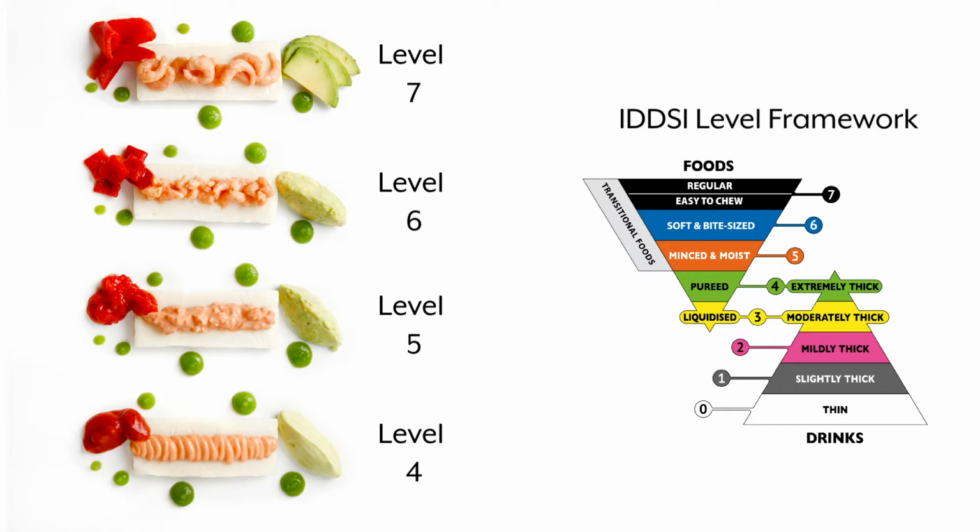So drinks go from 1 to 4, which is moderate to extremely thick, and food goes from 3 to 7, which is moderately thick to easy to chew regular. 7 changed last year to 2 sections. 7 easy to chew, which is normal everyday foods of mixed consistency, but does not include hard, tough, stringy, crunchy or crumbly bits, pips, seeds, husks or bones, and 7 regular, which is all foods in all sizes and states.